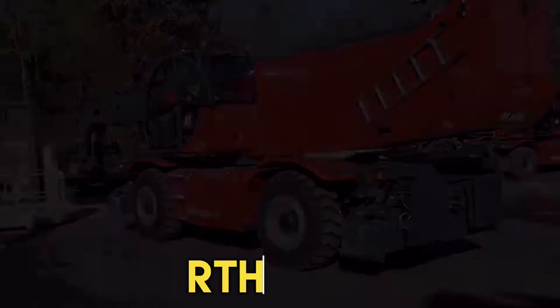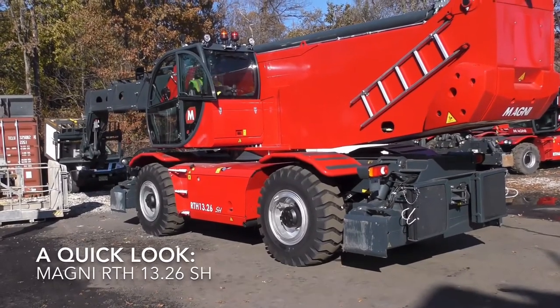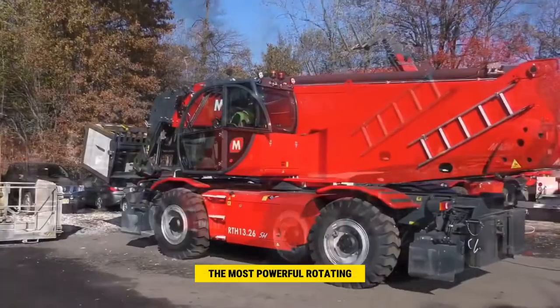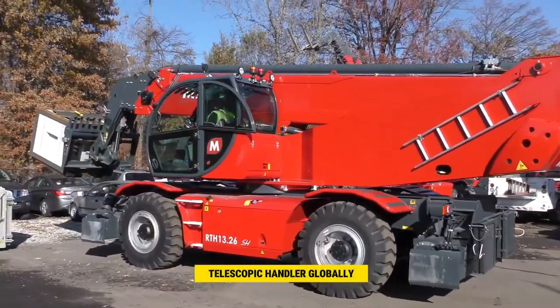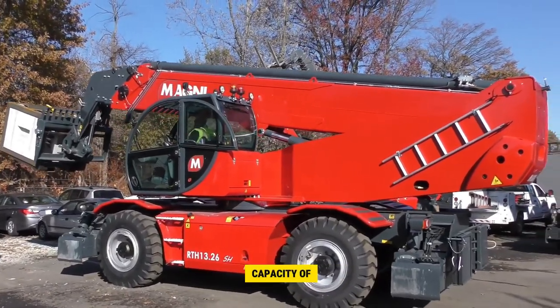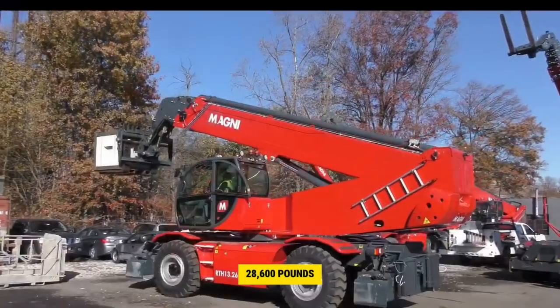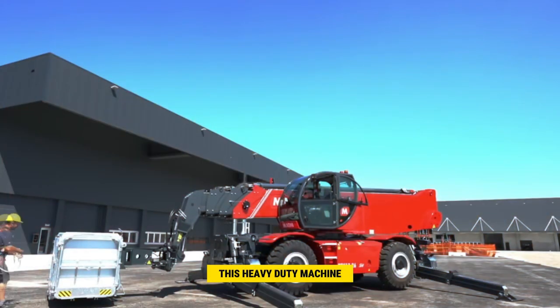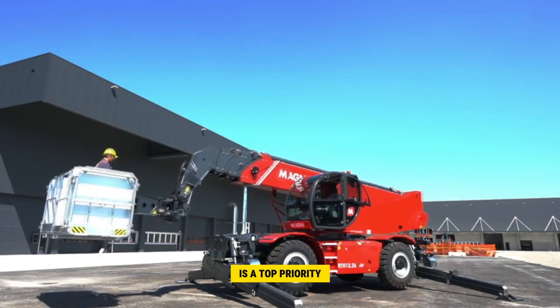Number 4, RTH 13.26. The RTH 13.26 stands out as the most powerful rotating telescopic handler globally, boasting an impressive lifting capacity of 28,600 pounds and reaching a maximum height of 85 feet. This heavy-duty machine is a reliable companion for construction and industrial tasks that demand the elevation of substantial loads to significant heights, ensuring operator safety is a top priority.